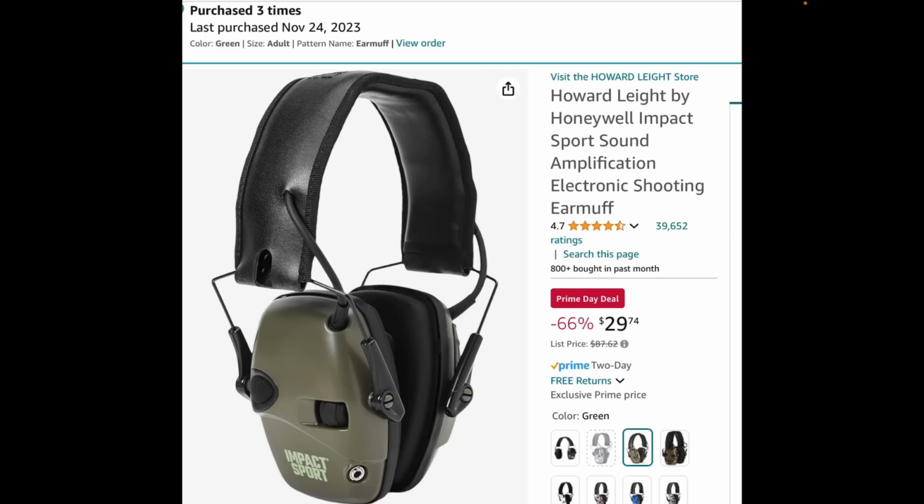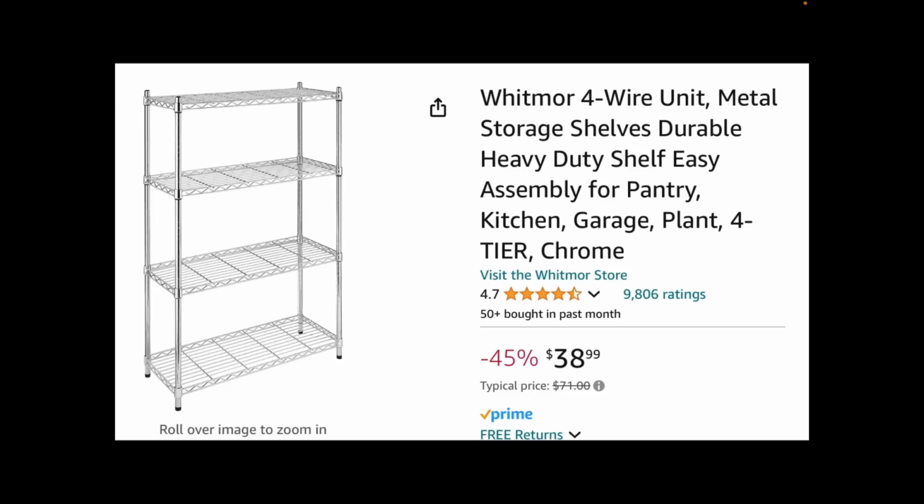There's plenty of videos out there talking about how you can cut these apart and mount them on a helmet, so there are ways to do that as well. So that's kind of the cheap go-to.